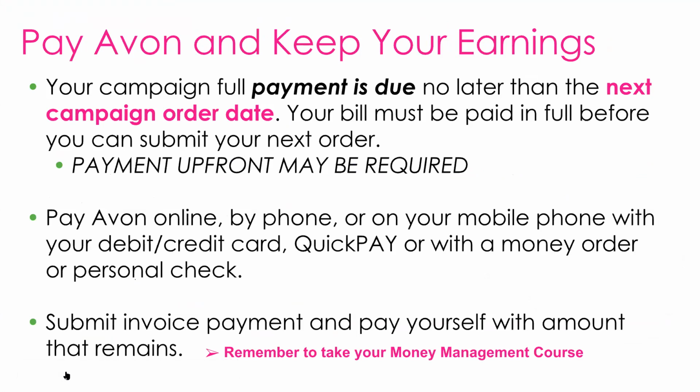Some people do quick pay. I'm not crazy about it. It just takes longer. I prefer to pay with a credit card or a debit card. It makes it easier. So you want to submit your invoice payment and pay yourself with the amount that remains.